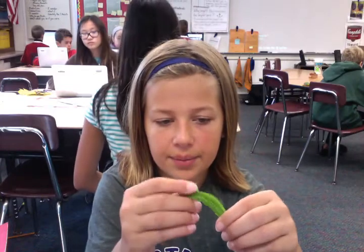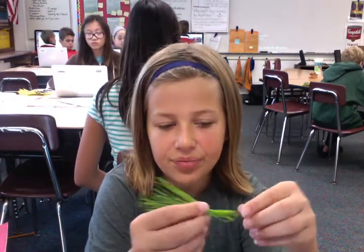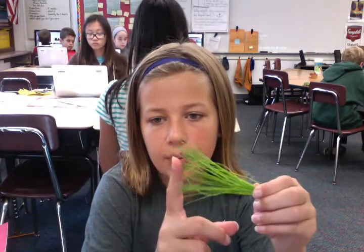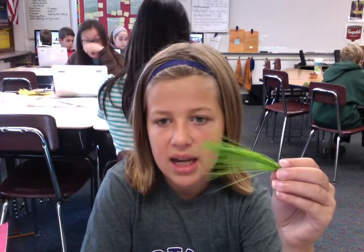But evergreen trees don't really have leaves, they have these needles. But when the evergreens die, the needles die and they turn brown, but eventually they come back.